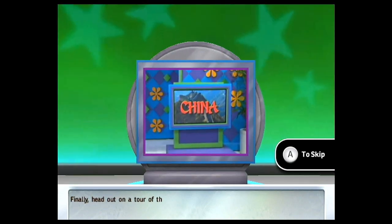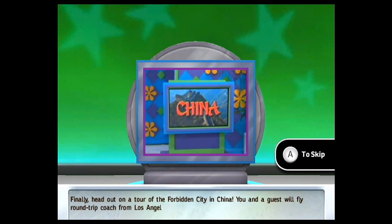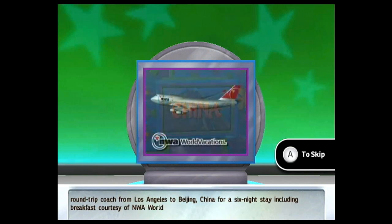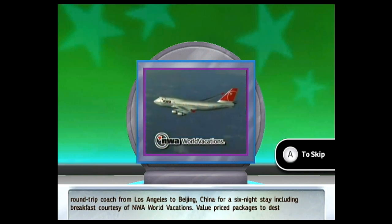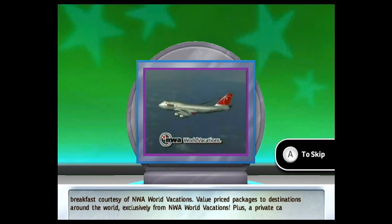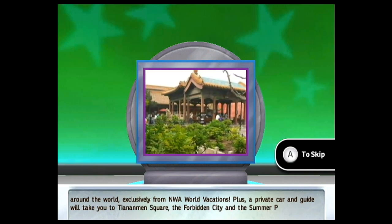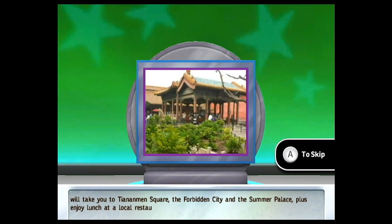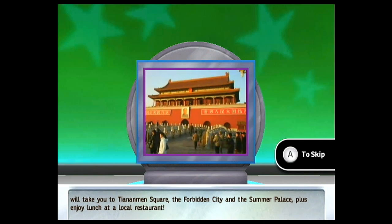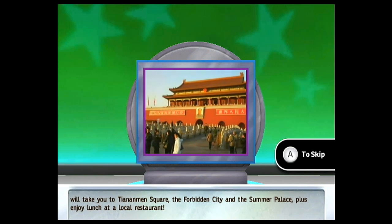Finally, head out on a tour of the Forbidden City in China. You and a guest will fly round-trip coach from Los Angeles to Beijing, China for a six-night stay, including breakfast, courtesy of NWA World Vacations. Value price packages to destinations around the world exclusively from NWA World Vacations. Plus, a private car and guide will take you to Tiananmen Square, the Forbidden City, and the Summer Palace. Plus, enjoy lunch at a local restaurant.